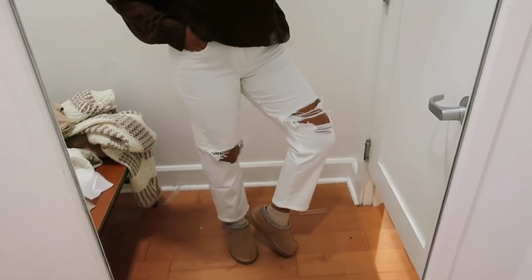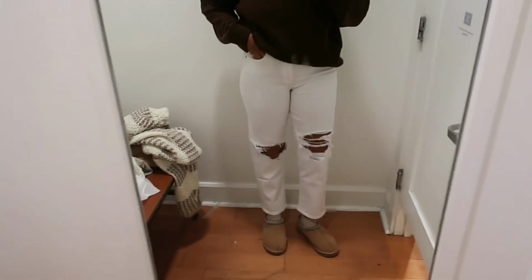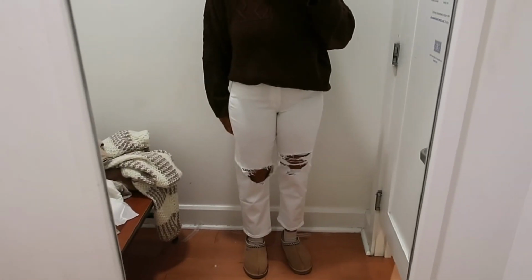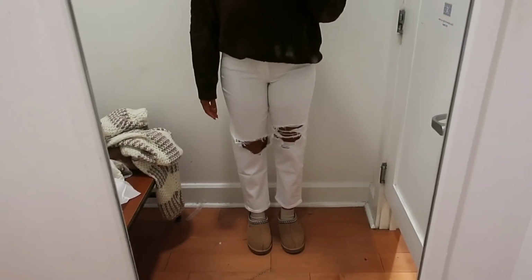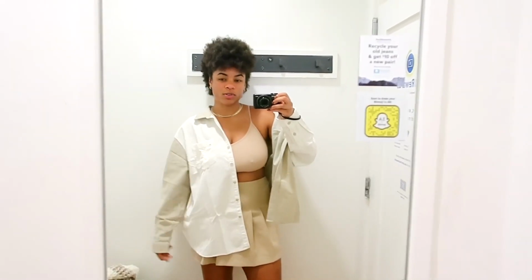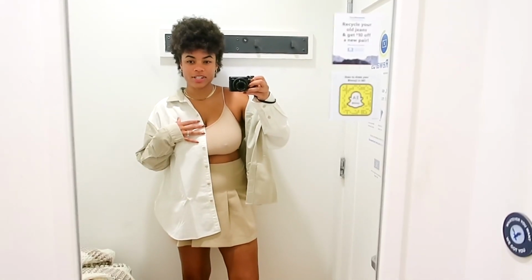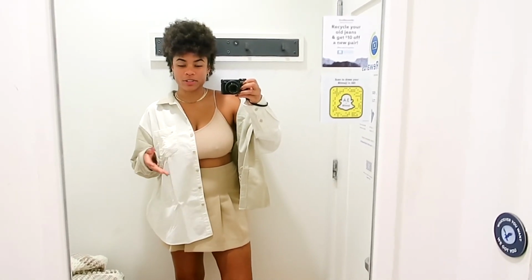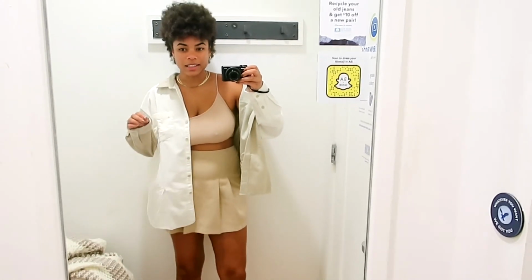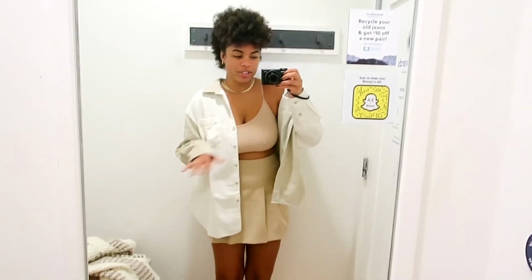I'm 5'7". I would probably get these in the long size if you're someone who's a higher height. The last thing that I want to try on is this little corduroy button up, and you definitely do not need to size up this much. I got an extra large and I would probably just go with my true size because I think it already has an oversized fit. Like this is literally huge. But I really like the difference in the color on it.